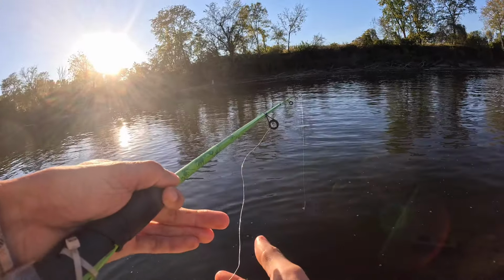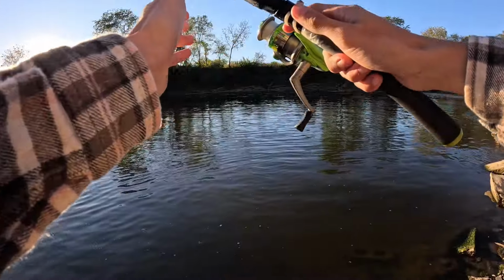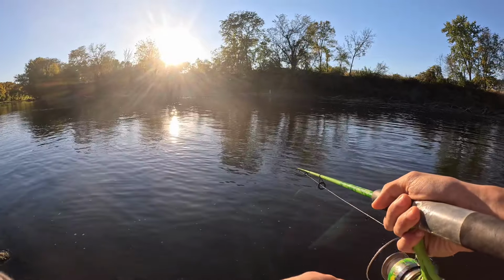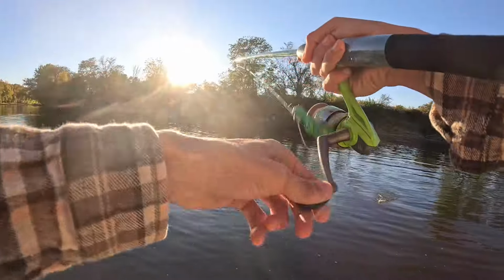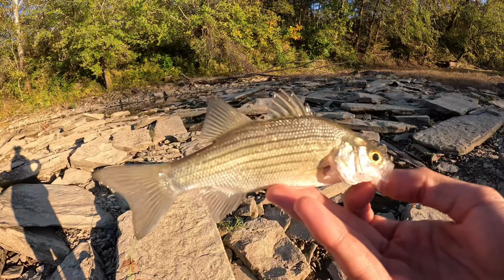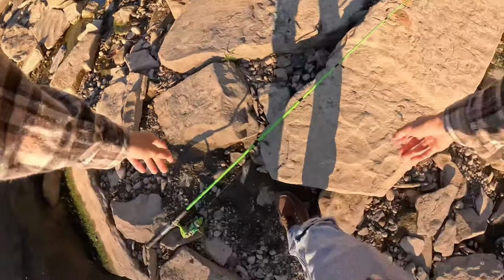That's what lives there, them little dinky white bass. They're real small. They're just right here at the edge hanging out. There we go. Got that one. Got him in the mouth. That was pretty cool. Little white bass, they're not big, but at least we're catching something.